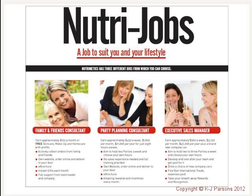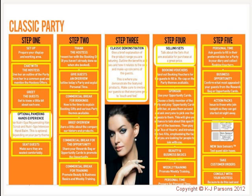Go back and have a look at the perfect party presentation and the hostess coaching. And for now, I want to talk through the classic party format. Now, this sheet is downloadable under NutriSpace, and what I'd love everyone to do is make sure that you've got a copy with you at all times.